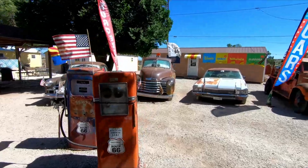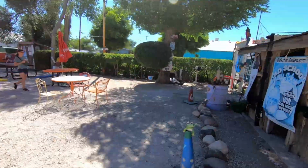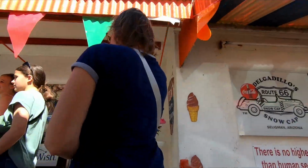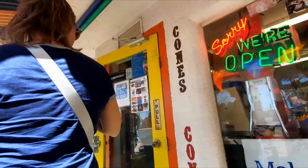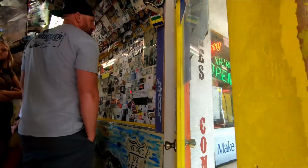And then in the mid-70s, when Interstate 40 came through, it cut off a lot of the commerce that went through Seligman, and the town began to die. And so that's when he knew he wanted to do something. He didn't want his town to die. His brother, Juan Delgadio, founded the ice cream parlor Snowcaps.